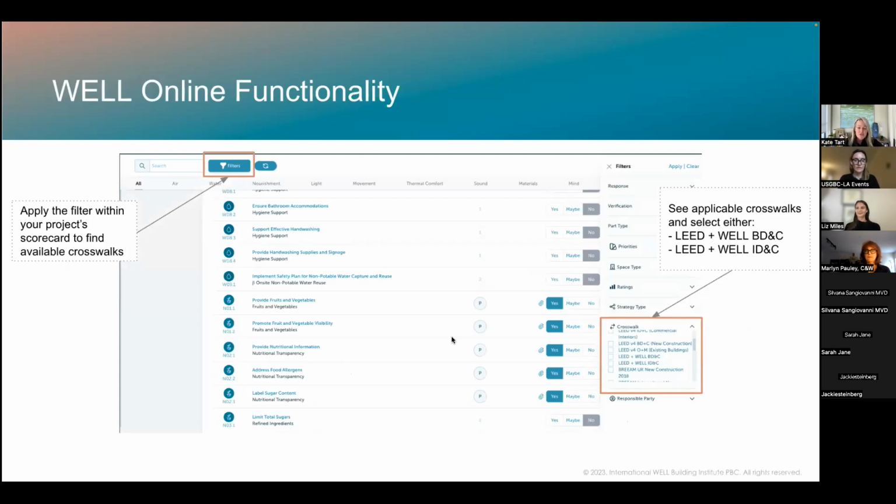There's some additional functionality within your WELL project account as well. So shown in this image are the filters in the scorecard within WELL Online. If you choose the crosswalk you're utilizing, it will show you the features that are applicable to the crosswalk. You will notice that there are several filters included in addition to the different crosswalks. So please take a minute and explore those tools next time you're in your WELL account. There may be other filters that are helpful to you that may or may not actually be related to LEED. So we hope these are helpful tools.